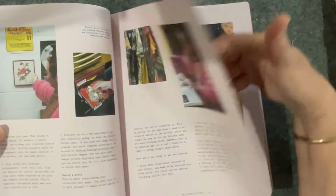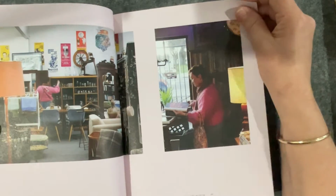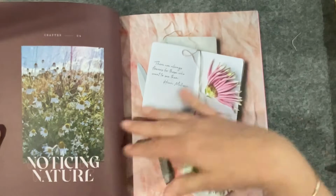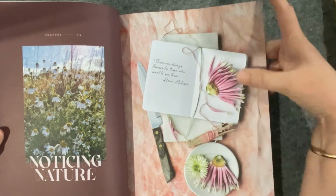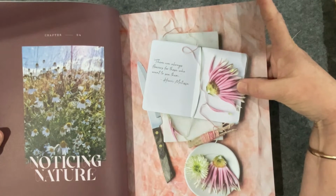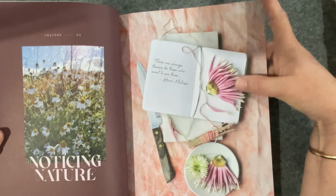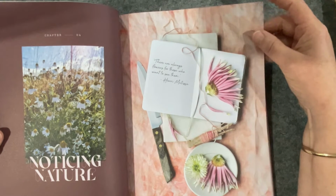And look at her looking for treasures. Like, couldn't you just slide into that photo with her? Look at the flower. There are always flowers for those who want to see them. Henri Matisse, yeah.